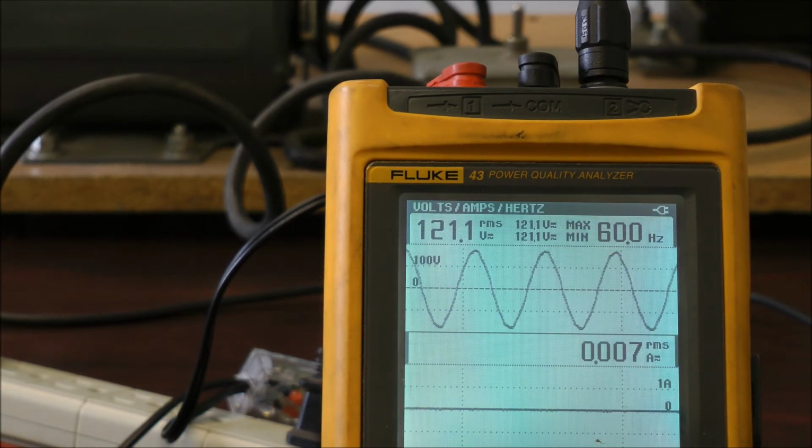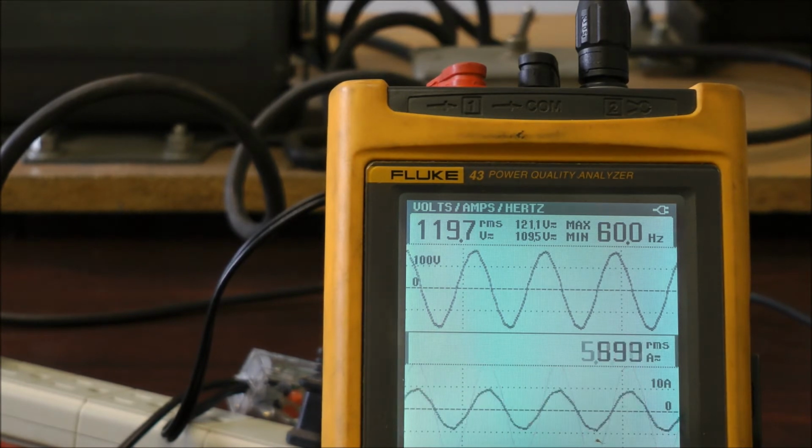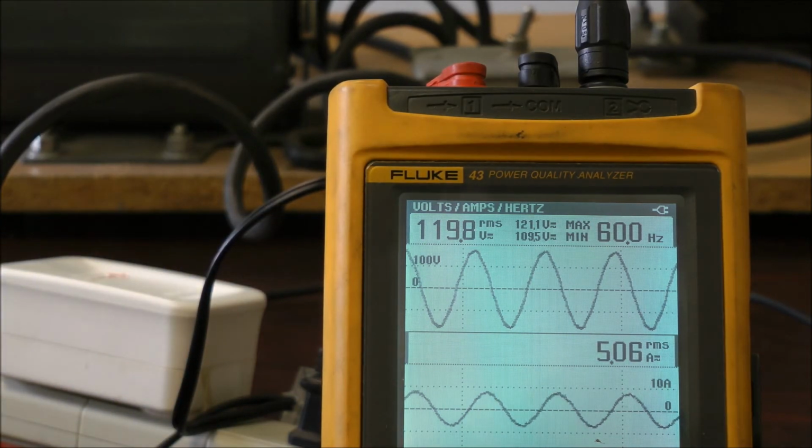First, we'll look at the current being drawn by this motor without a filter plugged in. The meter shows that the motor is drawing about 5.93 amps of current, and the voltage shown here, about 120 volts, will remain essentially unchanged throughout our demonstration. Now we'll plug in a Stetzerizer filter. And we can see that the voltage has not changed, and the amperage being drawn by the motor is now about 5.07 amps.